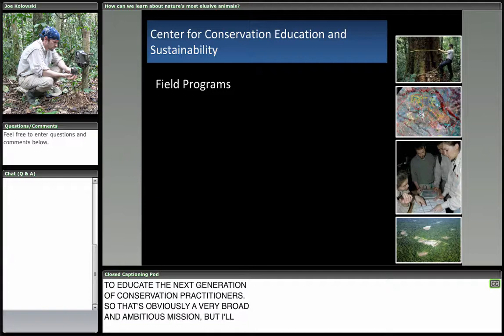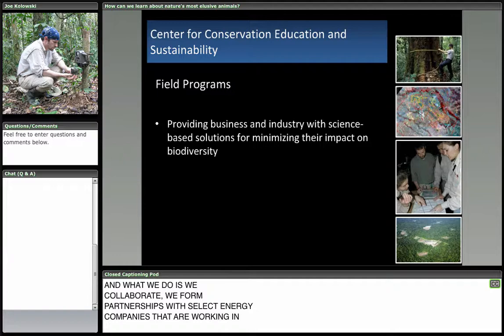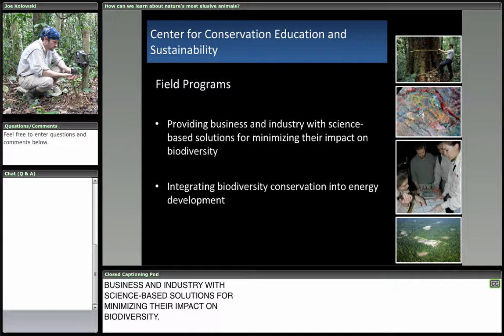So that's obviously a very broad and ambitious mission, but I'll go into it in a little more detail here. So we have education, conservation training programs, which I won't be able to get into today. We're going to focus on our field programs. And what we do here in our center is we've taken kind of a novel approach to achieving conservation through sustainable development. And what we do is we collaborate, we form partnerships with select energy companies that are working in pristine environments.